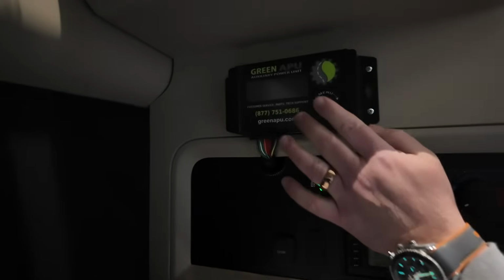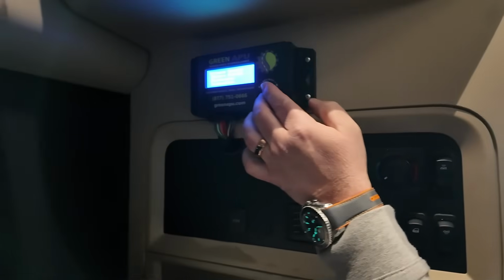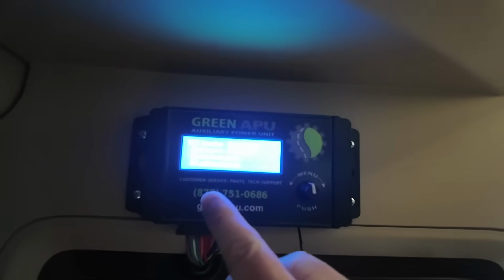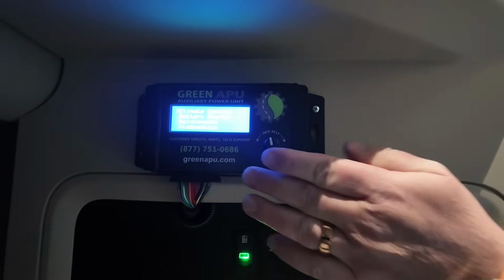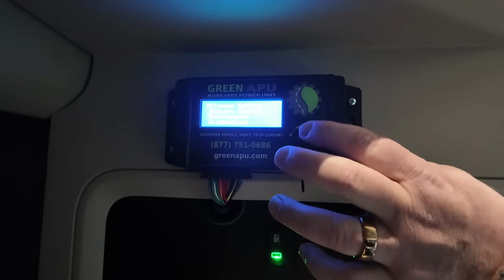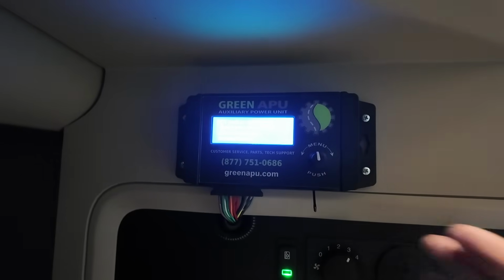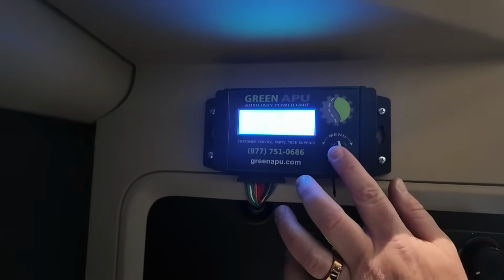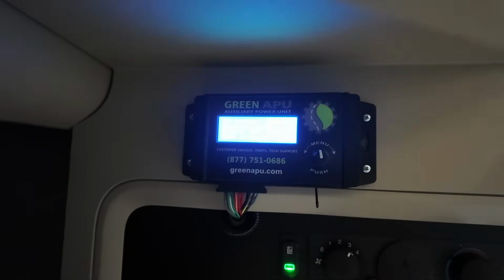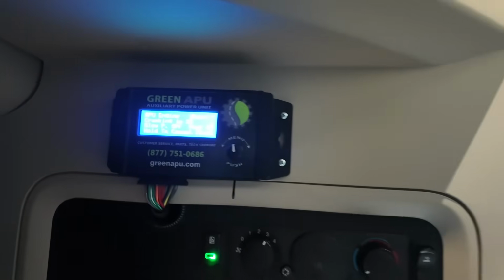To start the APU, you press the button, you see all 4 options, right? Climate control, battery charge, maintenance, and diagnostics. To start the APU, press climate control, and it will automatically start. Okay. You press it now. Yep. You're gonna wait 30 seconds until the whole system starts up.